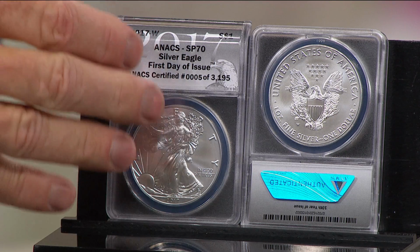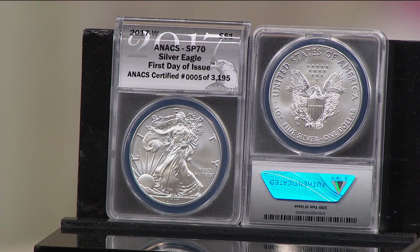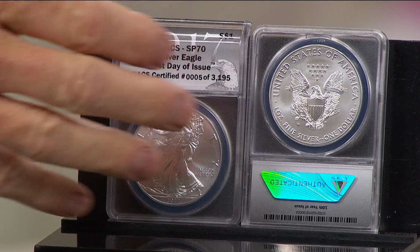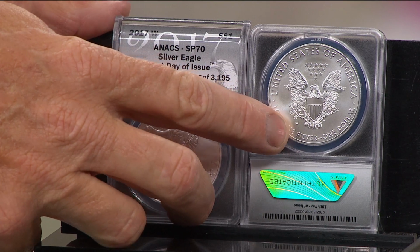The United States government, this is a special coin in the fact that it's an SP or SatinFinish coin. The United States government calls it special uncirculated. They started making the SP coins in 2006 and have made them relatively unimpeded from 2006 to 2017. They didn't do them in 2009 or 10 because of some minting problems. But other than that, they are done. These are the special coins that are done at the West Point Mint, as you can see right here.